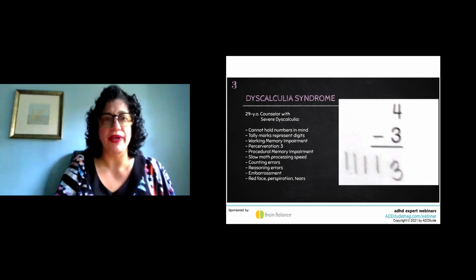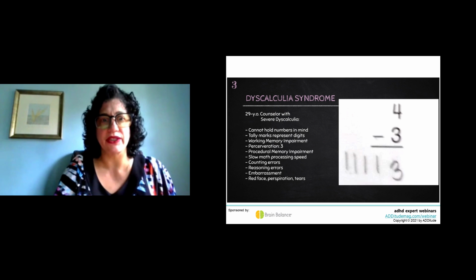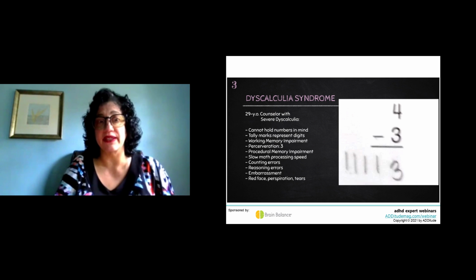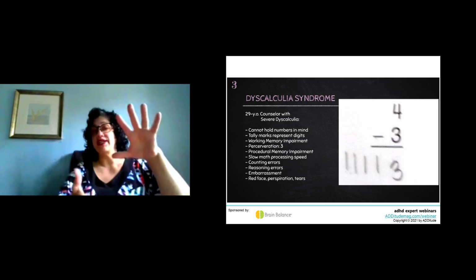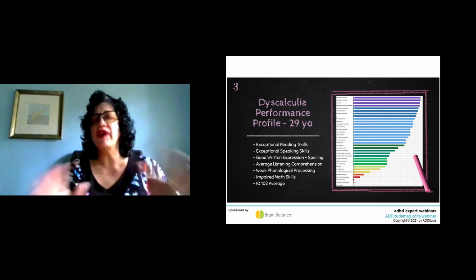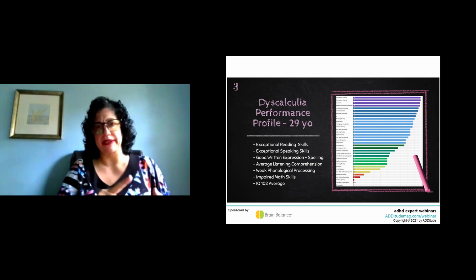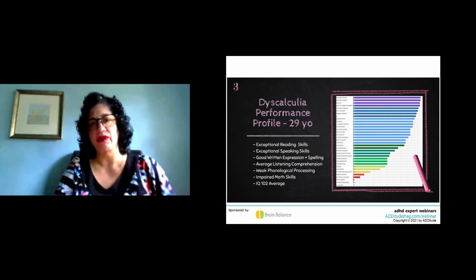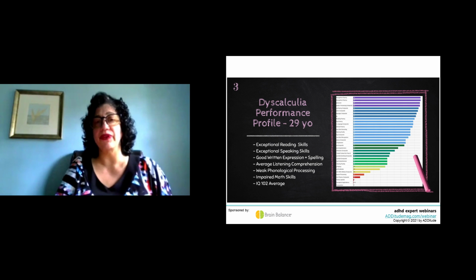Teachers will call that a careless error: oh, you weren't paying attention. But this is not a matter of paying attention. This man had excellent attention. This is his overall cognitive profile, his performance profile. He scored very well in reading, writing, spelling, listening comprehension. Everything is above average or average, but you see the red bars are deficient in math.